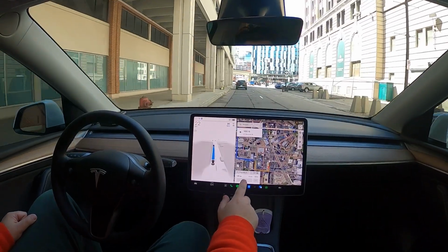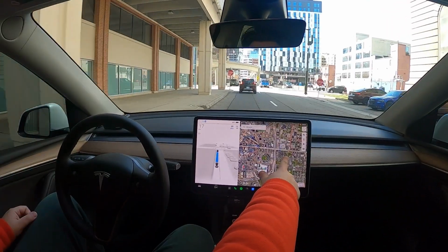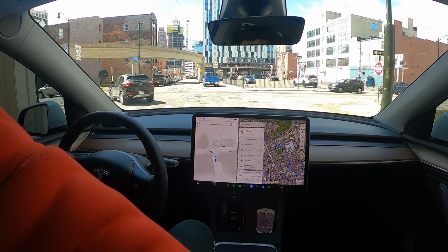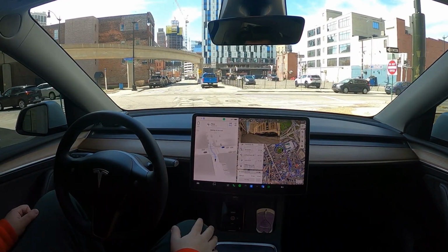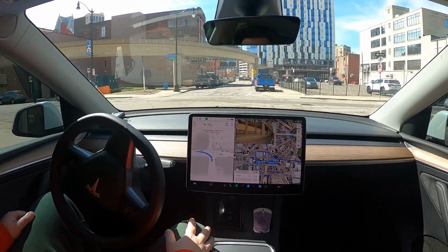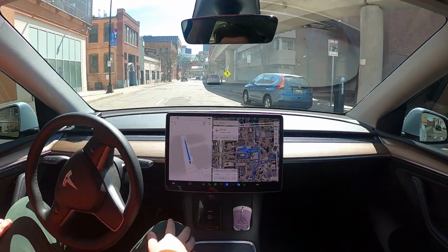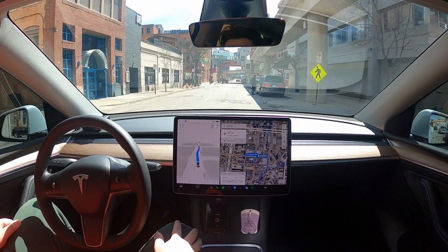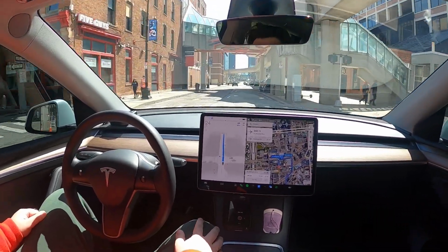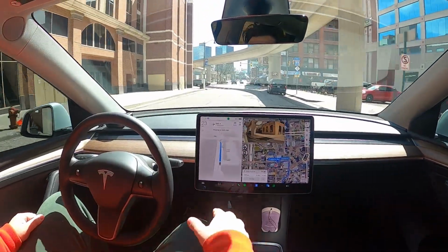All right, so it got us here. Let's take a random street. Nice. Making room for this gentleman getting in. Catching the light before it turns red. Nice, nice. Return back onto Lafayette here.